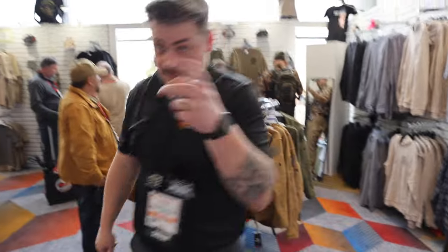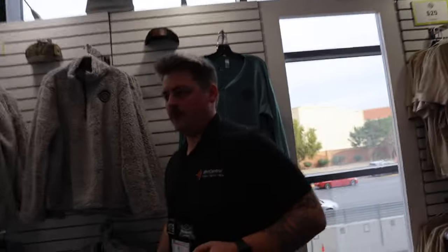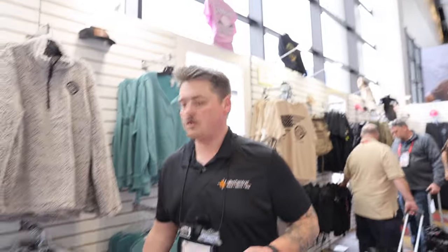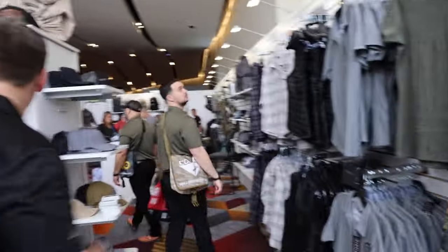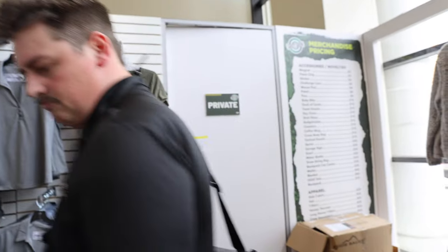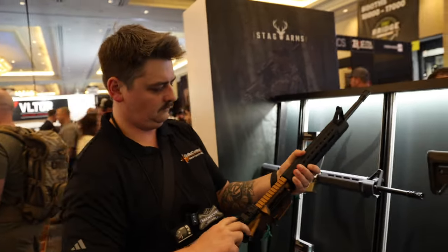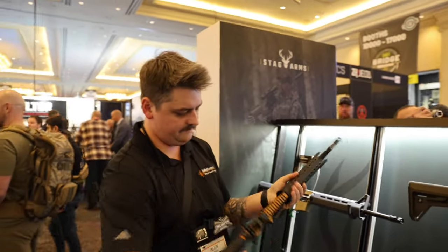Nice little jacket there. Make sure the hair looks good for the video. They even got the women covered out here. They got some nice clothing more specifically made for the women, which is nice. Some hats. This material of hat is actually dynamite. Billfolds, wallets, they got everything. I like the color on that.